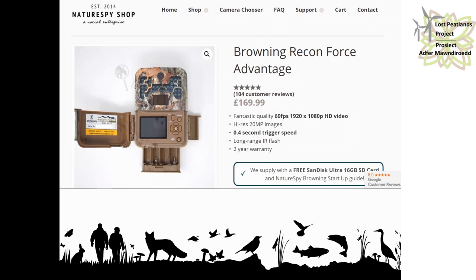Brilliant, thank you. I've got another question here from Ruth. When areas of conifer are clearfelled, are there conifer species that are a bit better for reds than others for replanting?